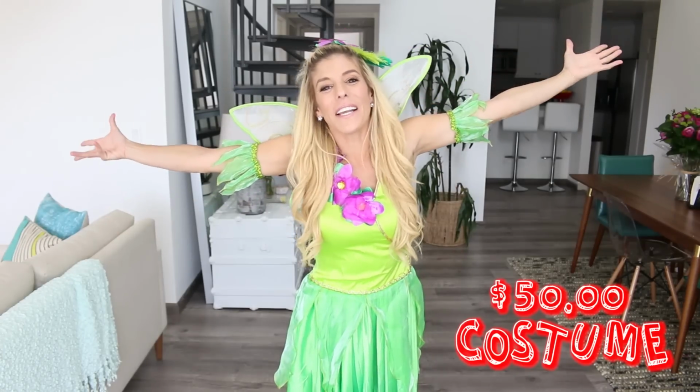But if I go to the 99-cent store for a costume, I want the full costume. I wanna be a cat, not a bow tie cat. All right, moving on. And I have a $50 Tinkerbell.